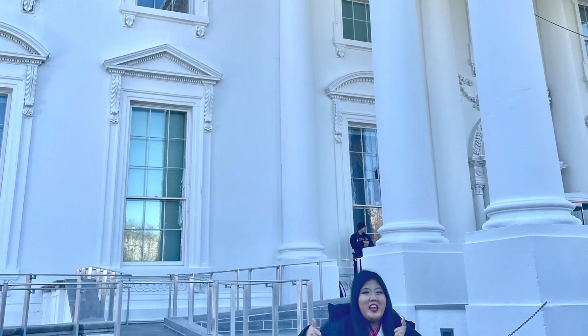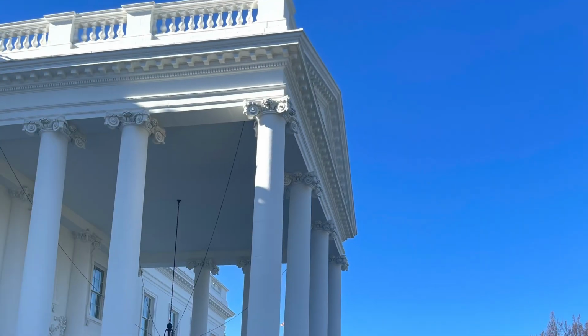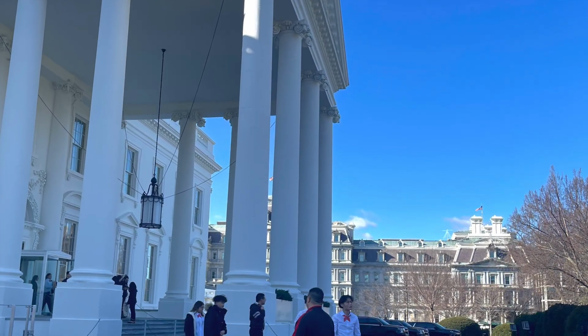I just took a lot of selfies in front of the White House because I know a lot of people wanted to do that and don't have the opportunity to. So I'm just like, gotta take advantage of that opportunity.